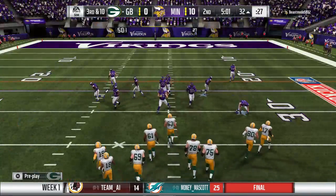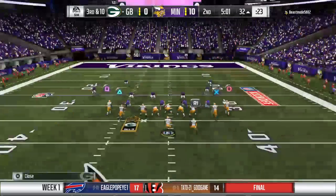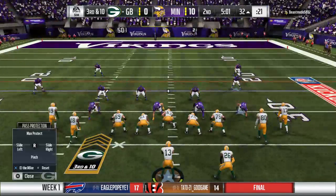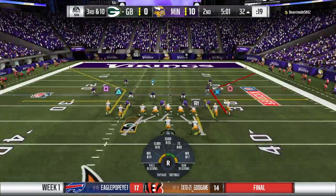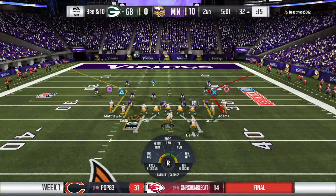They had the incomplete pass on second down. Now they need a big play here, 3rd and 10. Gone! Over! Detroit! Over!